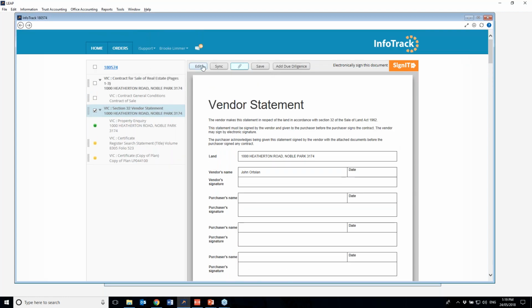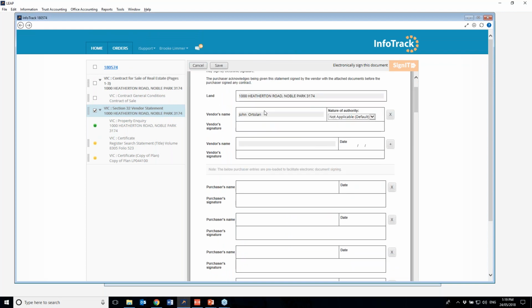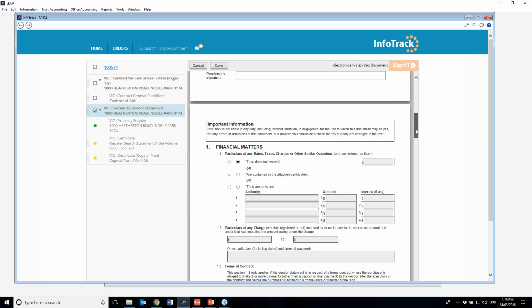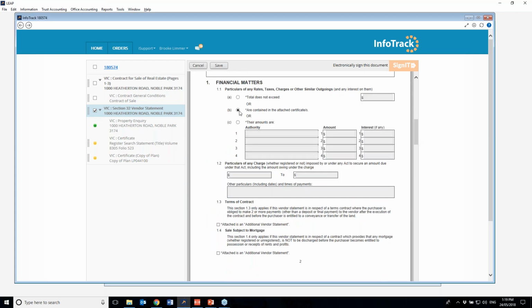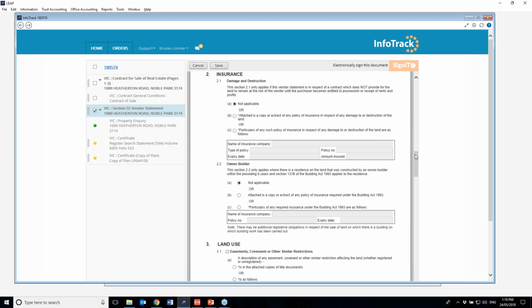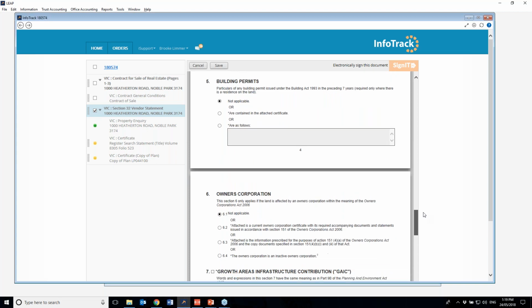So from here, this is our Section 32 statement. Pretty standard. I can press edit and I can go ahead and edit as I like. If John accidentally had a middle name, I can type that in. I might not need to, but I'm just showing you that there is that option. I can go down and start selecting the different options for the questions that I need to answer. Be mindful that the document does collapse any of the other answers that I don't choose.